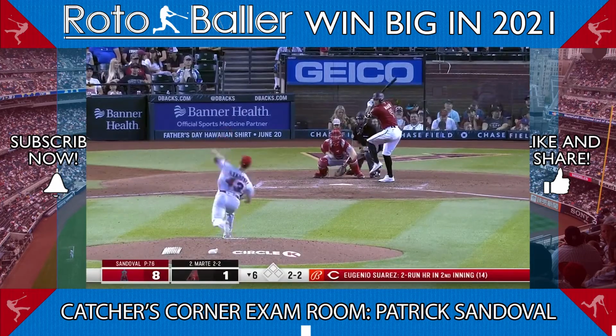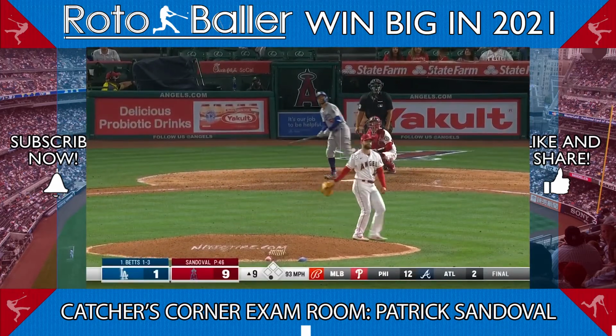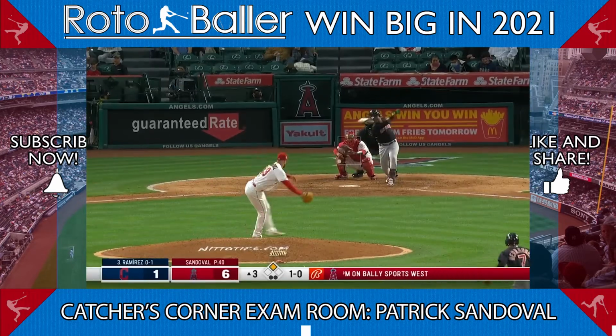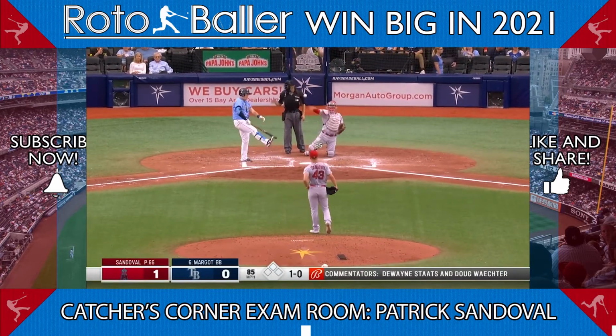The presence of the changeup and slider will always make Sandoval intriguing. However, I think he'd be better off scrapping one of his fastballs and using the slider more against righties. Until we see noticeable shifts in his pitch mix or usage, I think Sandoval will end up as more of a high-level streamer in most league types.